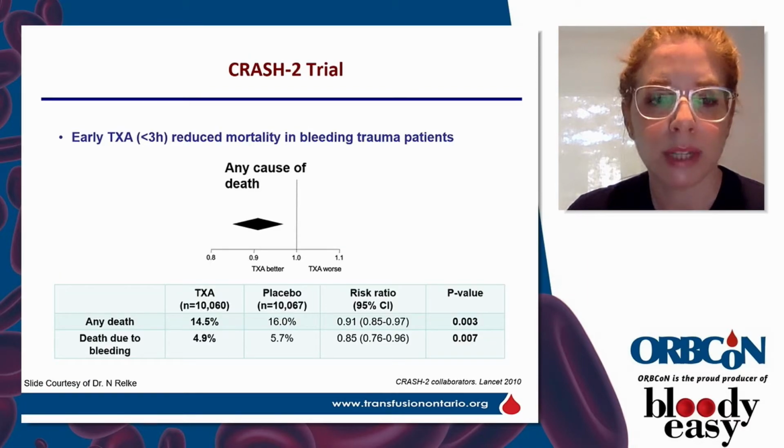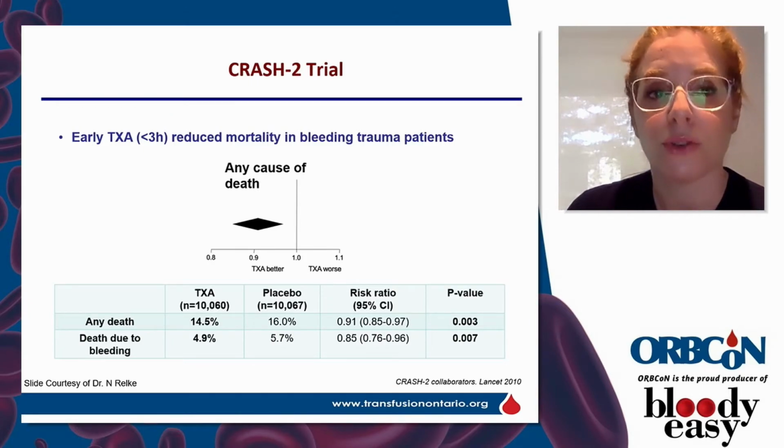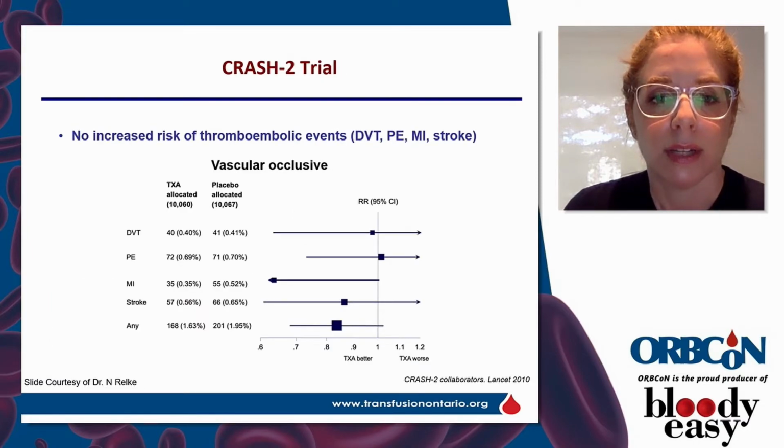And importantly, early tranexamic acid, i.e. early having been provided under 3 hours, reduced any cause of death in bleeding trauma patients. So it reduced all-cause mortality, really important. In addition, there was no increased risk of thromboembolic events.